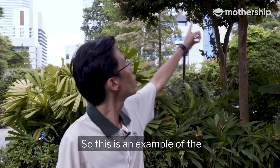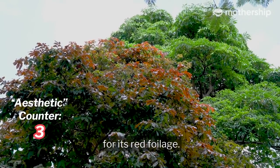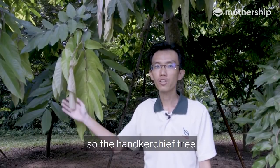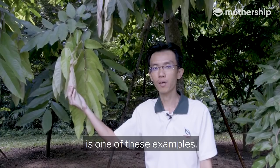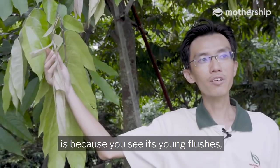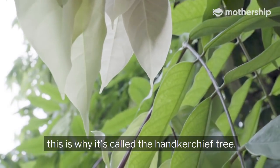So this is an example of the Lagerstroemia floribunda red, which gives an aesthetic appeal for its red foliage. We have some trees that provide shade and aesthetic, so the handkerchief tree is one of these examples. And why is it called the handkerchief tree is because you see its young red flushes. It droops down like a handkerchief. This is why it's called a handkerchief tree.